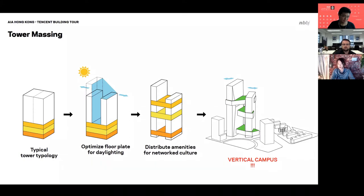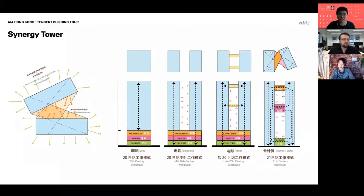And the reason being, we can think about the synergy. Putting amenity at the bottom of the tower is sort of an outdated model. It's almost like something very straightforward, something that is a little bit analog, right? In the new world of working in cloud, there should be a new possibility that you can work from anywhere, and it should be very decentralized.